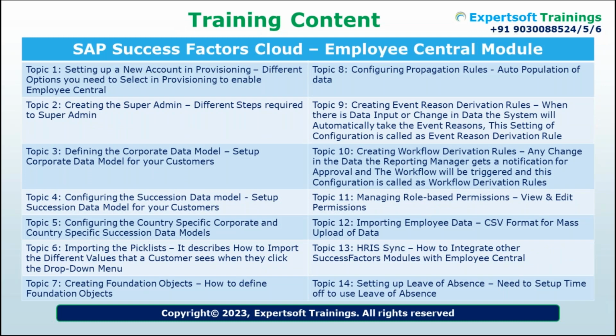We are going to do configuration in this product as per the business requirement of the client. This product is an ERP tool where we are going to configure as per the requirement given from the client. We have different modules in it. I'm going to explain them one by one. This is a basic 14 steps recommended by the product team of SuccessFactors to configure the Employee Central module in the system.